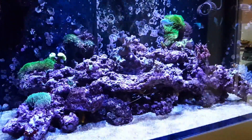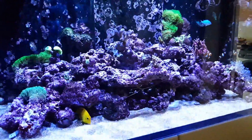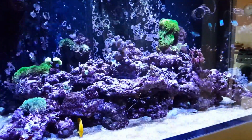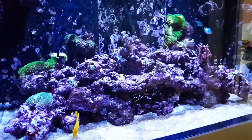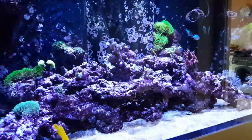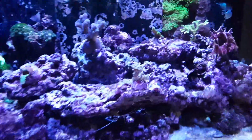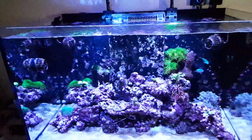So yeah, it's easier just to go with softies, SPS or LPS. You can fine tune the system to their requirements. But it's nice to have a mix of stuff, and if you can do it, it's great, and that's all the more challenging, obviously more rewarding if you can keep everything happy. You'll never keep everything 100% happy, however good the water parameters and conditions you give them.